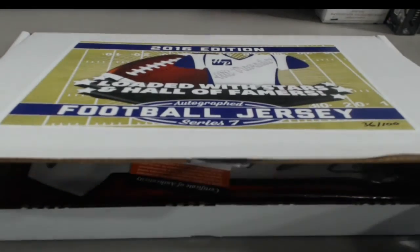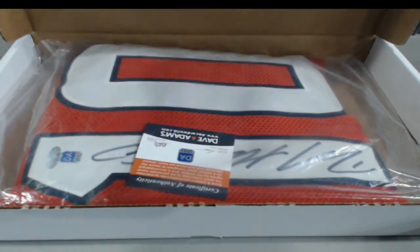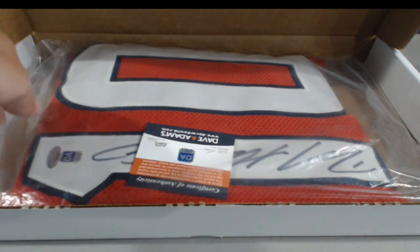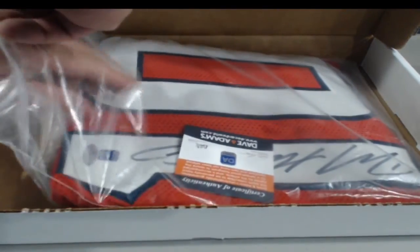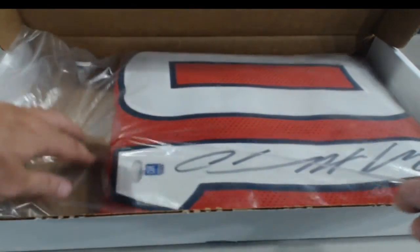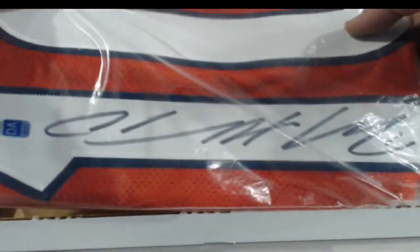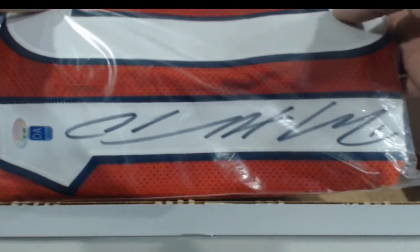All right, who do we get this time? I know that autograph anywhere. That's going to be a DeAndre Hopkins, I guarantee it. Just by the way the auto looks, and it's number 10, and it is red. That's definitely a Hopkins. I can tell just by the auto. Dave and Adam certified. DeAndre Hopkins' autograph always takes up the entire card. I mean, when he signs, he truly signs a jersey.